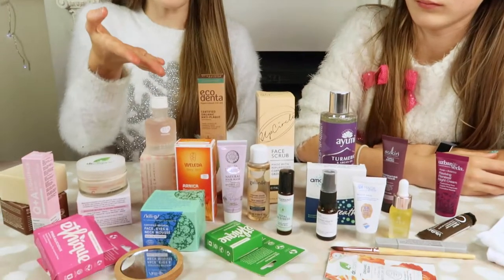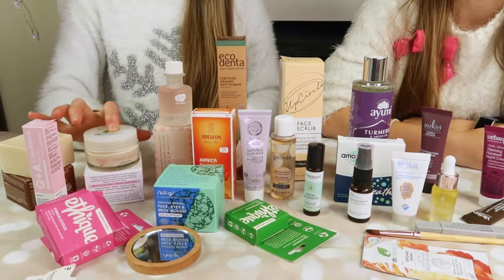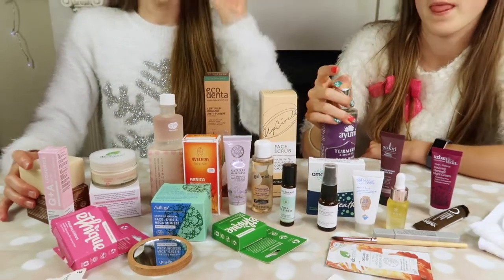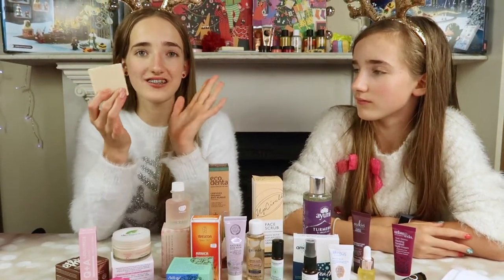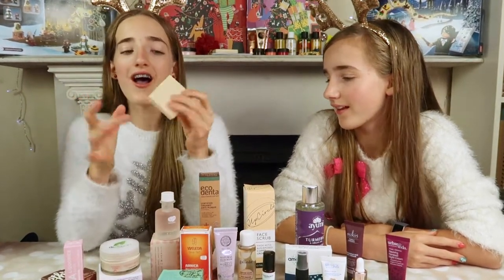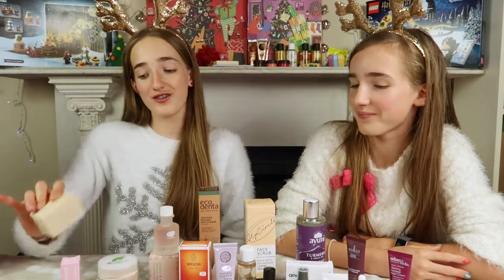So my favourites were probably going to have to be this really lovely toner, this facial oil, and this Dr. Organic Moisturizer. But I also really like the toothpaste and the lip oil. And I'm really interested in this soap cleanser, this bliss bar, because it's just something really interesting and I've never come across one of these. So I'm very excited to use this.